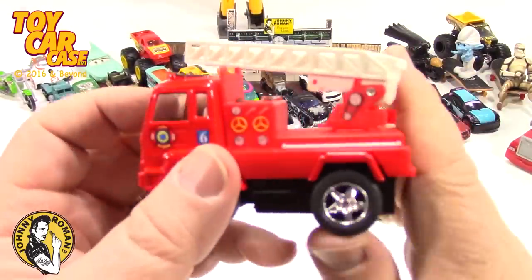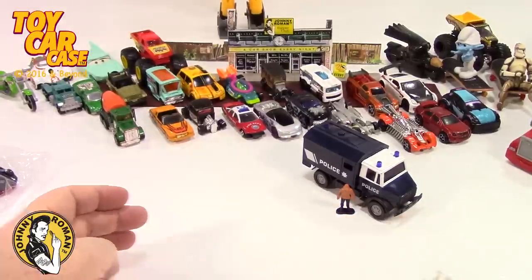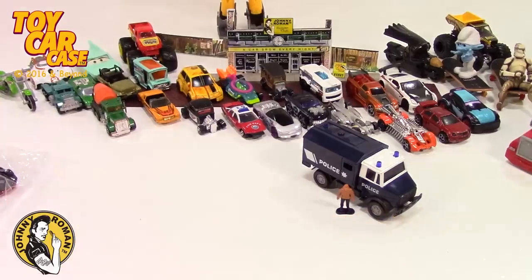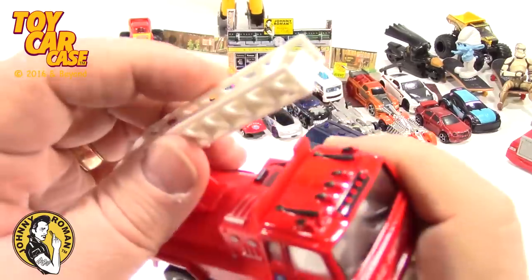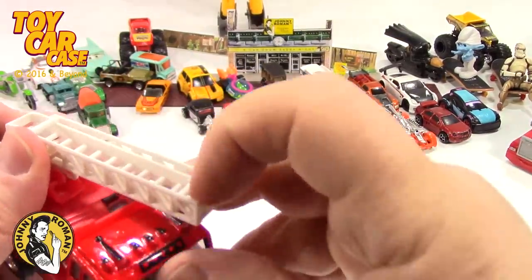Oh, and this fire truck is a little goofy. Oh, it's a pullback. Oh, he's going. Oh, look at that. He's going four-wheeling over everyone. Oh, this one's nice. It's got an extension ladder on it.